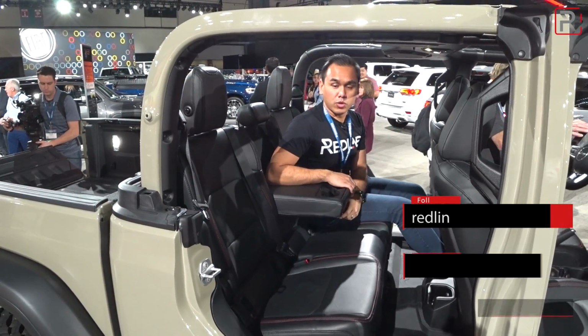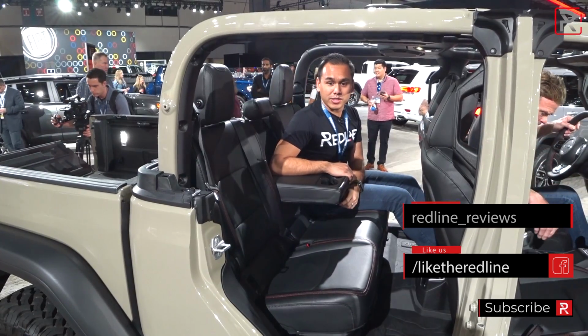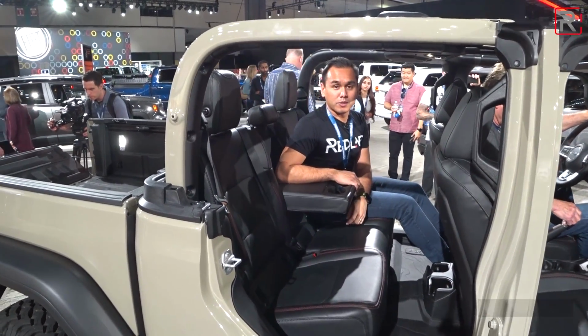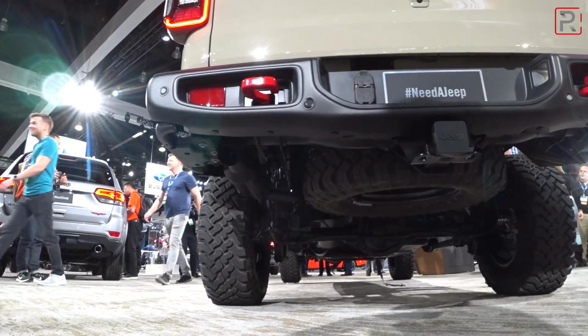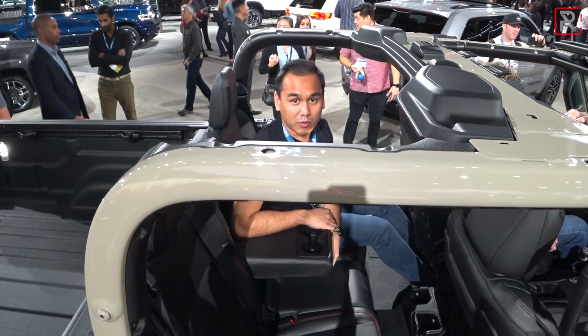Now, speaking of which, if you guys are looking to purchase this all-new Jeep Gladiator, it will go on sale in March of 2019 with no pricing yet announced. Jeep says that it'll probably be a little bit more expensive than the current Wrangler. I estimate these can easily hit over $50,000 if you guys really wanted to go all out with the options.